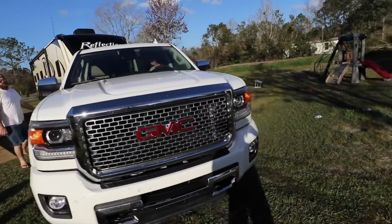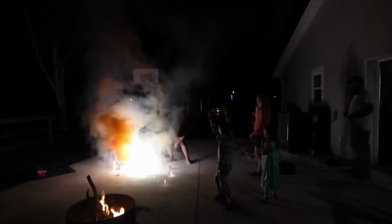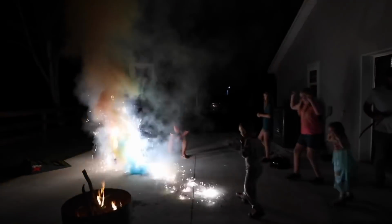So we celebrated. We lit off some fireworks. Old-fashioned fireworks. Hey, you can't go wrong. Kids had a blast, with fire and danger and sparks and all that.